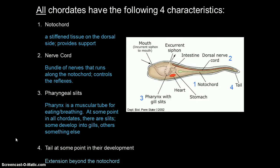All chordates must have the four following characteristics. The first is something that we call a notochord. A notochord is a structural support that's made of stiffened tissue, and it can obviously provide structure for the organism, and it also can help protect the second characteristic, which is the nerve cord. The nerve cord is a centralized system of nerves or bundle of nerves that runs along the notochord.